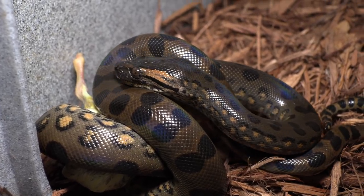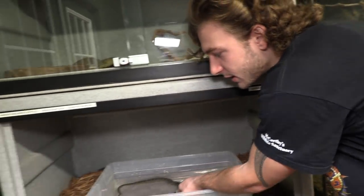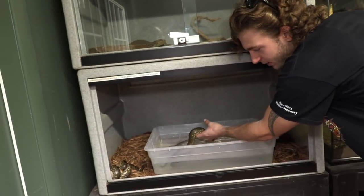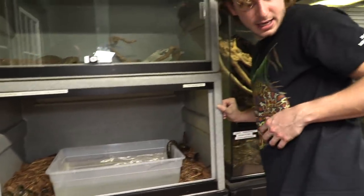Oh, anacondas are just so cool. All right, guys, it looks like this green anaconda is finishing up its food, but we got the sister over here coming for that food again. I'm gonna put her right over there. And yes, I have Lacey out.